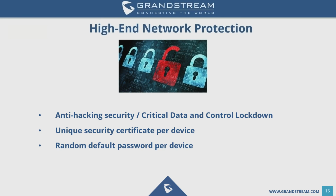Whereas with our devices, every single device has a completely different, random, I guess the right word is unique, default password. So they're never predictable. Even all the same access points you get in the same order will have completely different random default passwords. Just makes it more difficult to hack into.